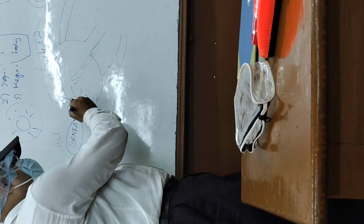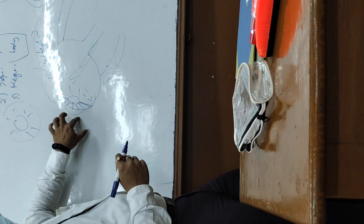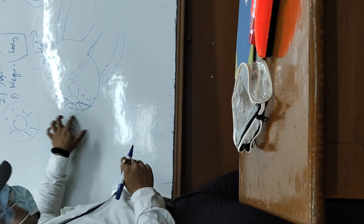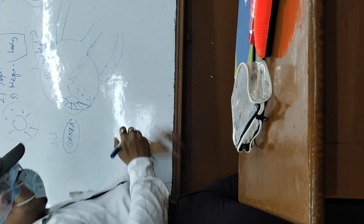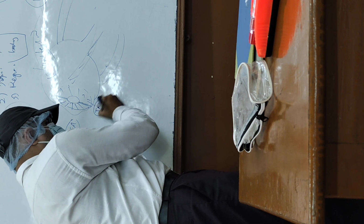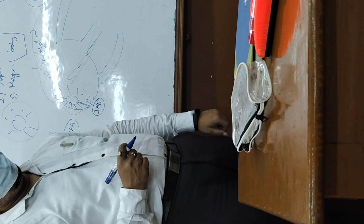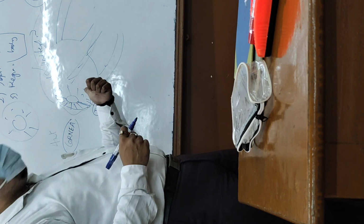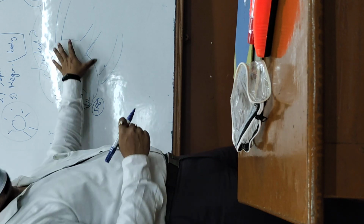So the cornea is only this layer. This bulged out swollen layer, this is the cornea. Behind the cornea, what we are seeing out here, this structure is known as iris. Basically, this iris controls the amount of light that can enter into the eye.